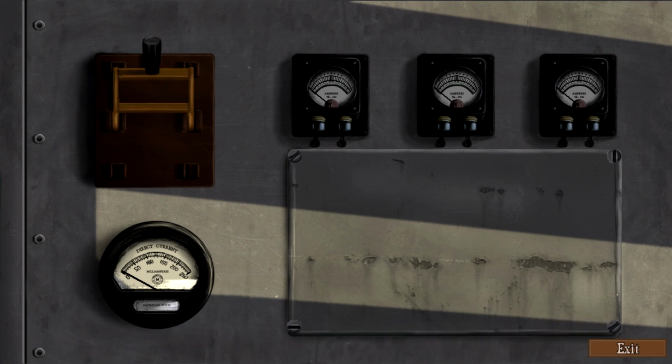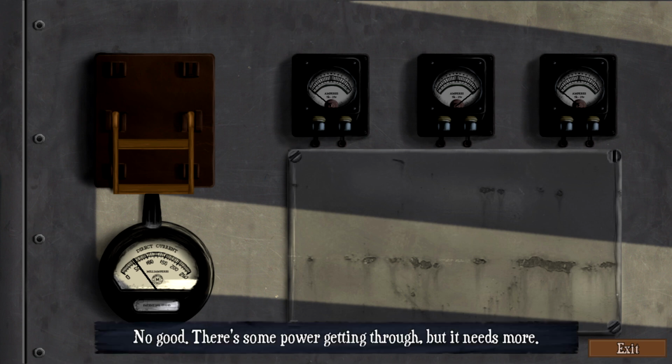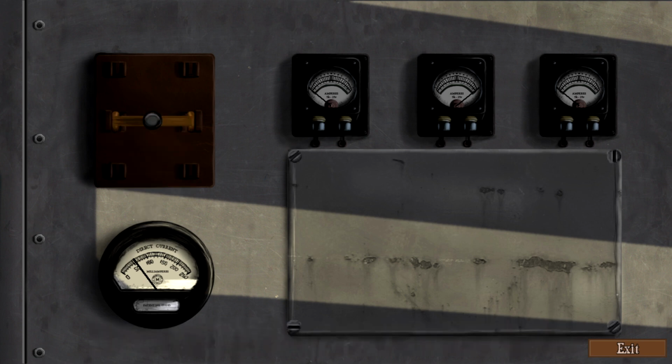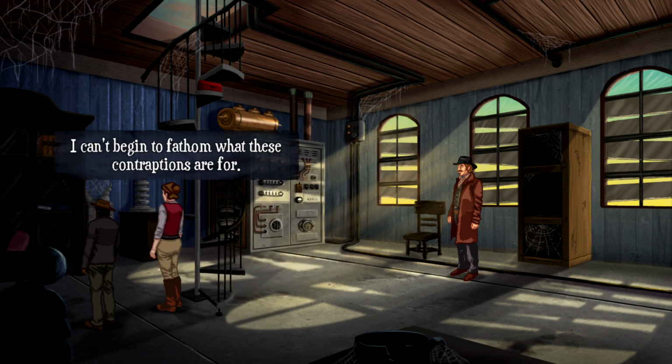This is probably not going to work, but I'll pull it anyway. No good. There's some power getting through, but it needs more. There's a little bit of power. Okay. I'm probably going to have to open this up. That's what the toolbox is for, right? So we can open this up somehow. I just gotta begin to fathom what these contraptions are for.